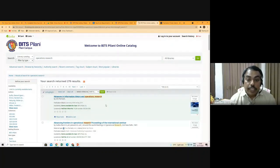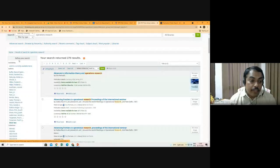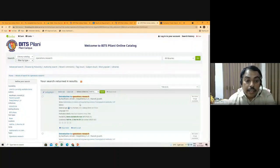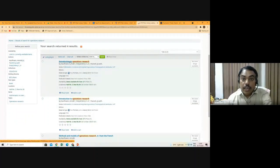See, there are 279 books. Here on the left hand side, you will see different authors. For example, I am interested in this man, Kaufman Arnold. If you exactly want something, then you can see here. These are the four books Kaufman Arnold has written. I'm just opening one.